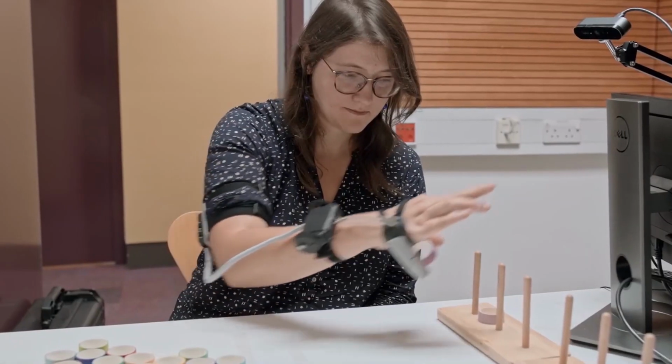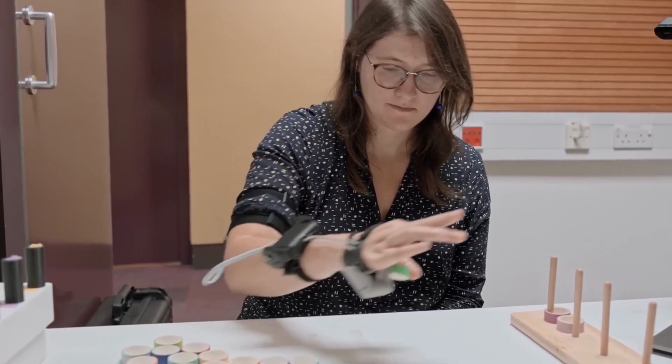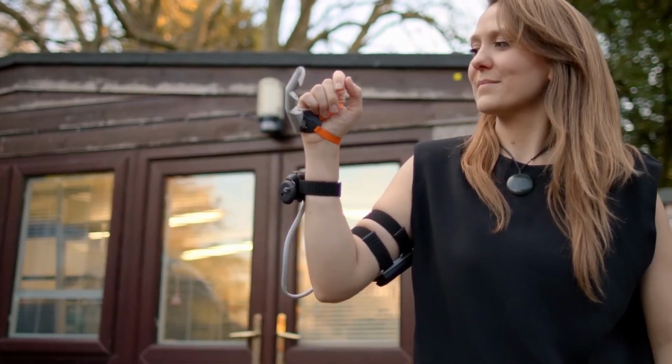So, are you ready to discover what lies beyond the limitations of your natural form? Join the revolution with the third thumb and explore the infinite possibilities of human augmentation.